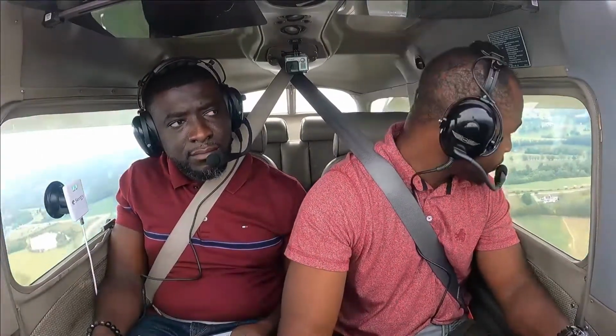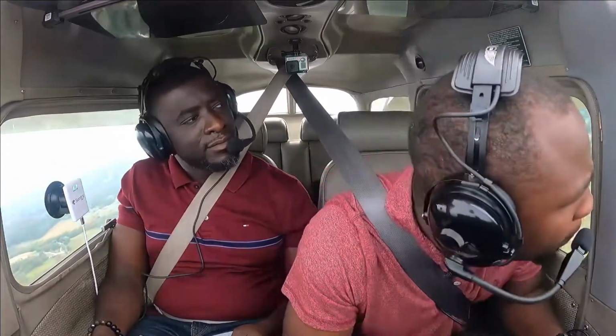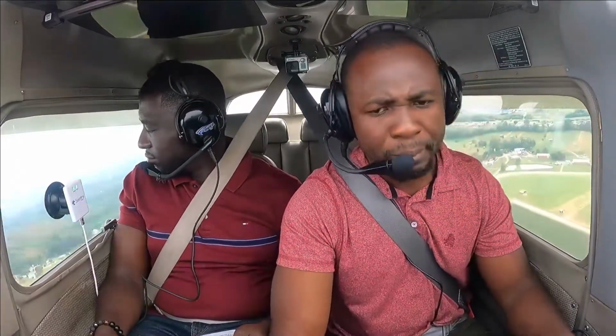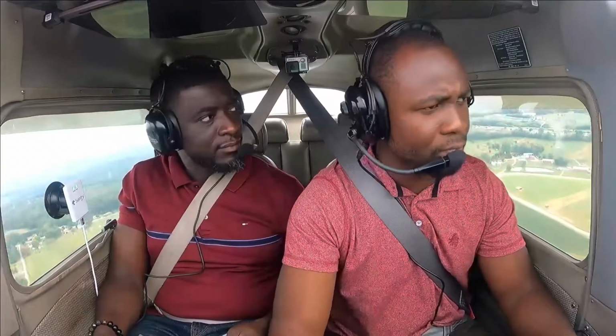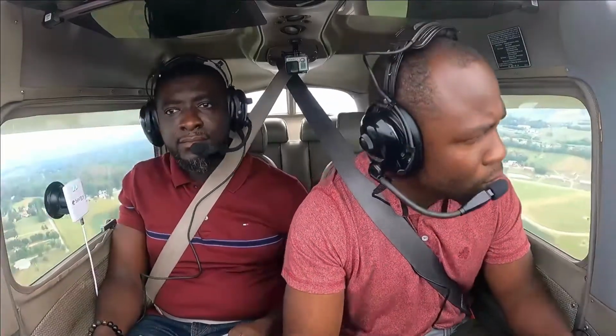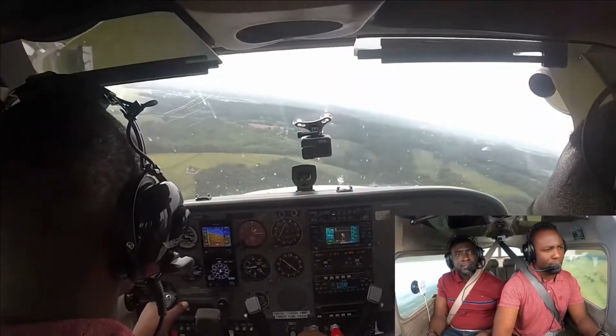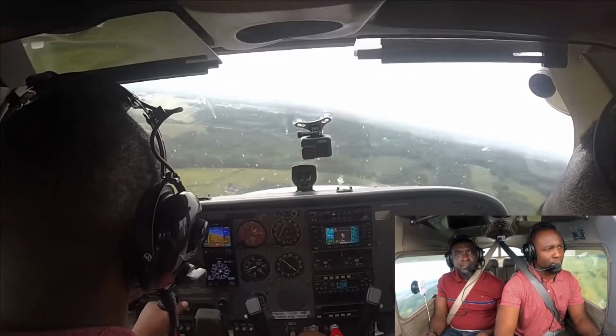We need to get down a little. Carroll traffic, Cessna 2621 Zulu, turning final for runway 16, Carroll. Alright, so we're turning final. I'm going to start losing you. See the lighting will start coming into green.